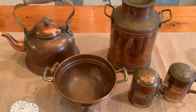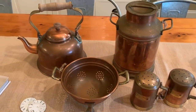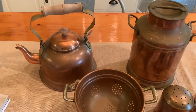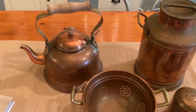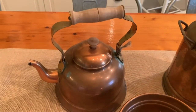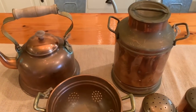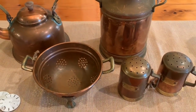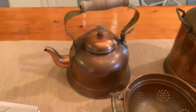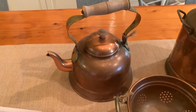I actually bought the most from him, and just loved all his copper items, because you guys know I'm getting into the copper thing here lately so much, ever since I went to the Paris flea market and saw all the copper there. I think it would give my home more of a French country, French farmhouse feel. So I'm loving these items. I got this copper pot here, the copper tea kettle, for $28.